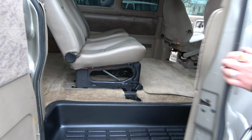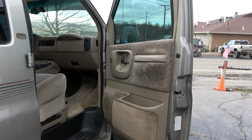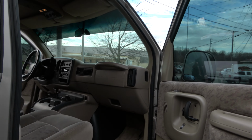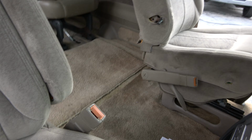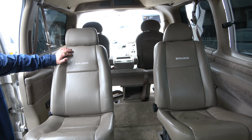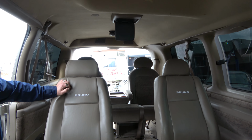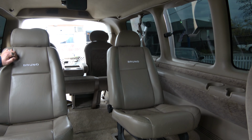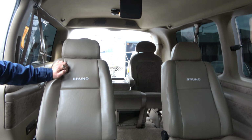Let's do the front door, passenger side. And when you're in this one side, take a peek on the back. The stereo system sounds great. It's got the Bose stereo system. Speakers work great. Cassette, CD. This is basically old technology of 2001. But it's very comfortable. AC works. Heat works. This car is ready to go.